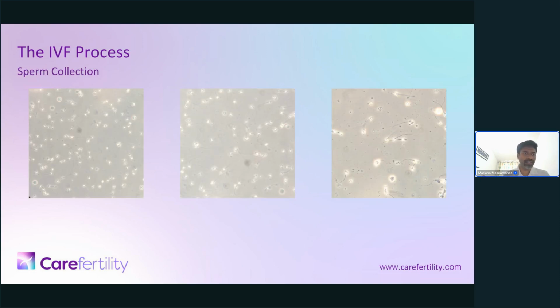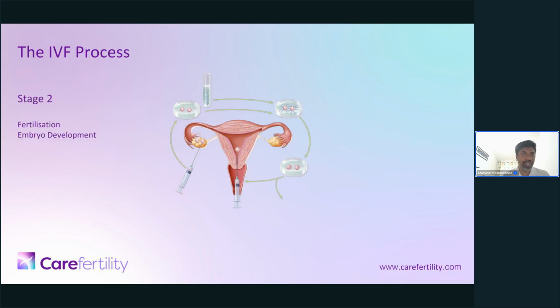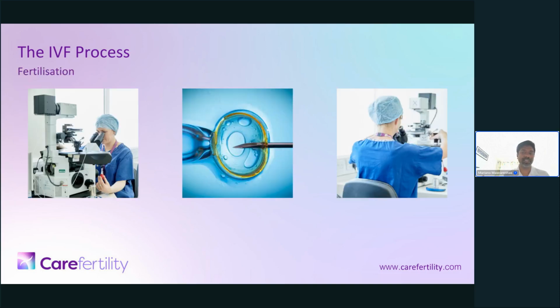On the day of the egg retrieval, the partner provides a sperm sample. The sperm is then analyzed under the microscope. And you might have either IVF or ICSI. These are terms you might have heard. IVF is in vitro fertilization. Basically, we let the sperm bind to the eggs in a dish. And ICSI is where we take the sperm and inject into the eggs. And our team will just play a video on ICSI for you now.